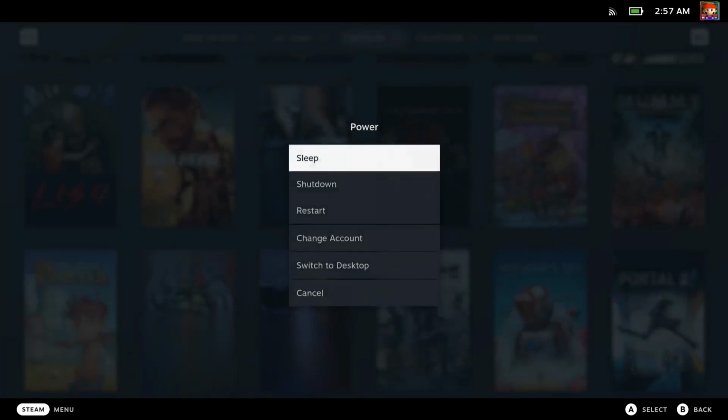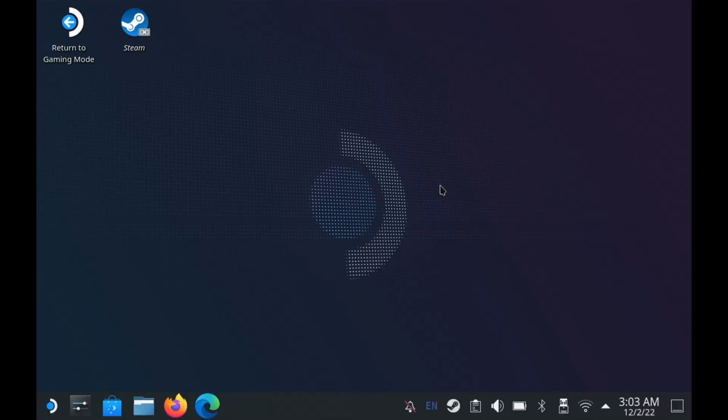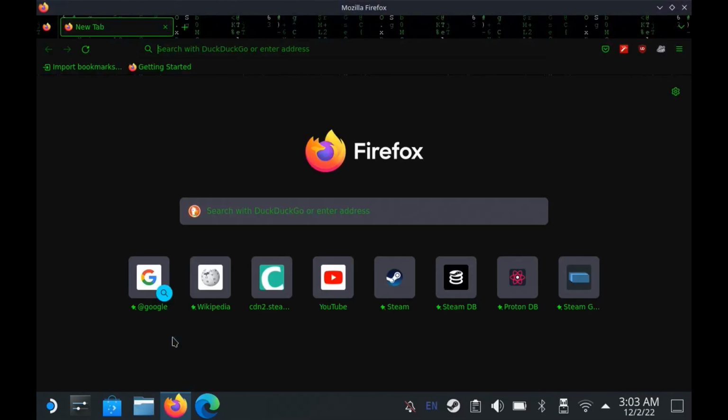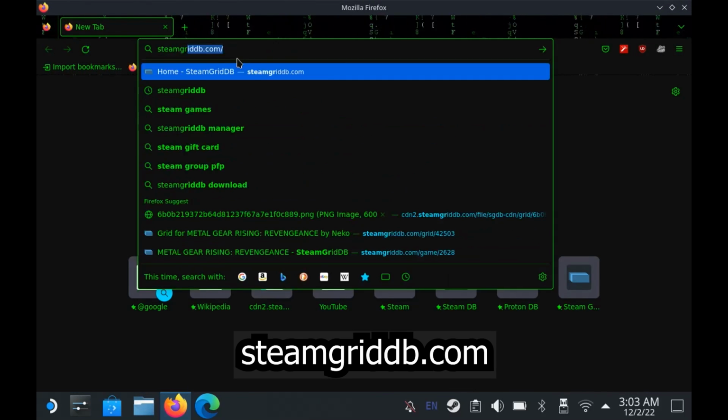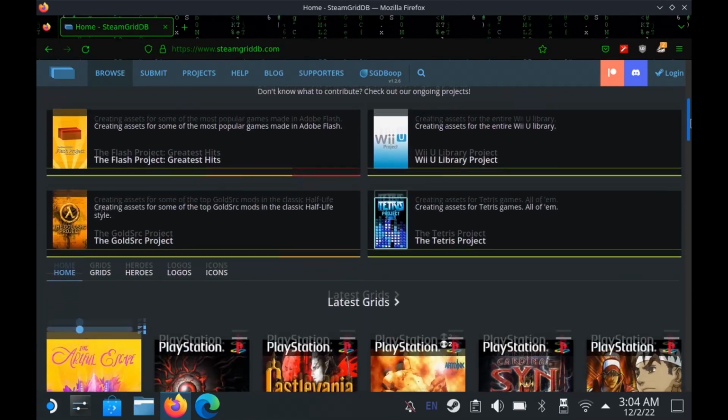You should know how to do this by now. It's in your power options, just right here. Your trackpad works as a mouse, and you can push the Steam button and X button on your controller to bring up a virtual keyboard if you need to, or just plug in a keyboard and mouse. Open up a browser and head over to Steam Grid DB. This database contains tons of custom artwork for pretty much any Steam or non-Steam application you can think of.